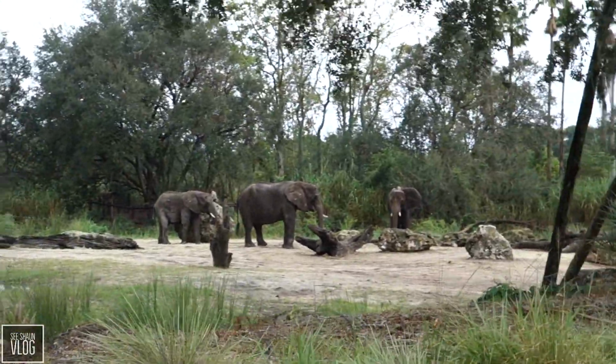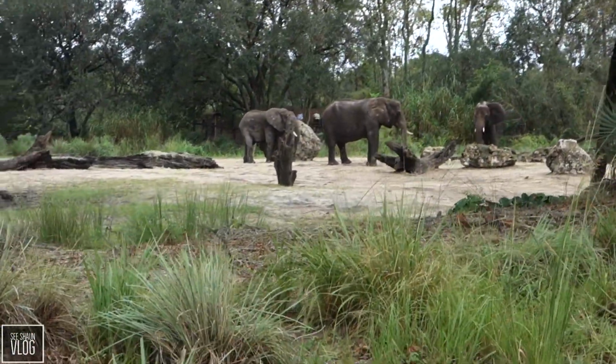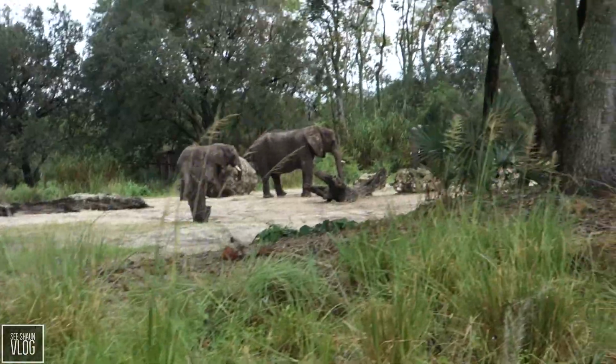See elephants eating out here, 2 elephants, big eaters. Yeah, 300 pounds of food every day.